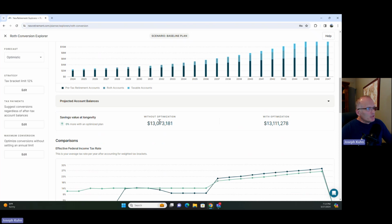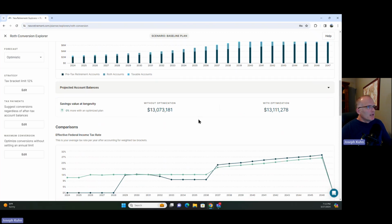Again, savings at longevity with optimization, 13,000, and without optimization, 13,000, with optimization, just a little bit more. So you may say, what's the big deal? It's not really worth anything. No. Remember, at optimization, we have 3.6 million in Roth that we already paid taxes on. So don't let your ego run away with you here. Don't let misunderstanding hit you here.